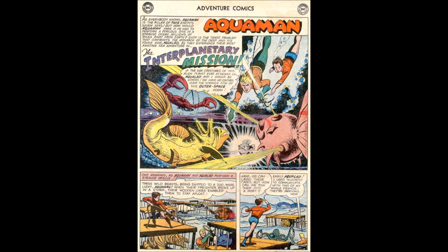Aquaman and Aqualad are towing with whales animals in wooden cages that are kind of just floating out in the middle of the ocean. I guess the freighter that was carrying them broke up in a storm, and they're all just kind of floating here. So Aquaman gets some whales, some rope, pulls them along, but then his UFO shows up.